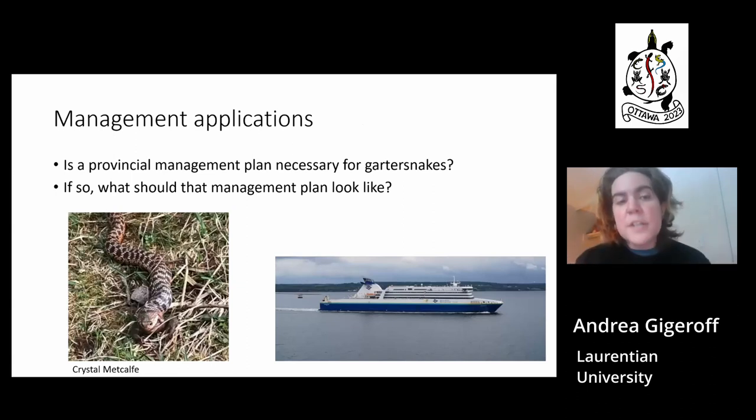So the applications for this, the most immediate application is management for the Newfoundland government. So basically figuring out, does there need to be a management plan? That's going to be when we're looking at the diet of garter snakes, what they're eating on the island. That's that project.